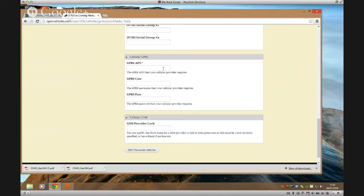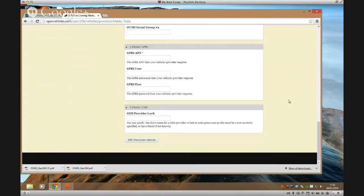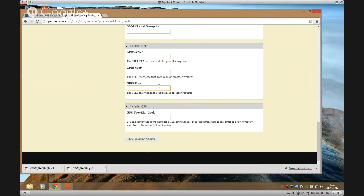They are actually provided, or should be provided, by the cellular provider, whoever you purchased the SIM card from. And there are sites. If you use Vodafone in Germany, if you type into Google Vodafone Germany GPRS APN, you'll come to a site which tells you what the APN username and password should be. Okay, that should give you a fairly easy way of finding that information, and then you just copy and paste into there. The GPRS user and pass depends on the provider. And what's this last thing?